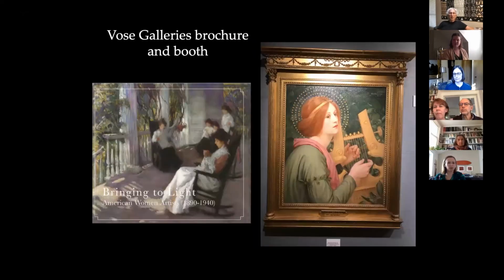But what really caught my eye was this painting that you came here to learn about tonight: Mary Lizzie Macomber's An Instrument of Many Strings. It was at the Vose Galleries booth. Vose Galleries is an old dealer in Boston. They were actually Macomber's dealer in her lifetime, so most of her work that still gets sold is sold through them.